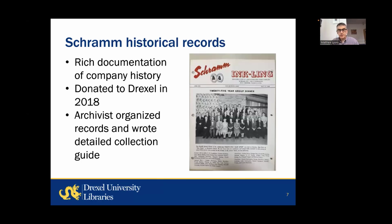In 2017, University Archives was contacted by Richard Schramm, former head of the company, to see if we might be interested in a donation of the company's historical records. From his description and my inspection, it was clear that their records were exceptionally rich in breadth and depth of documentation of business history, industrial history, and the history of technology. There's very strong documentation of equipment design and manufacturing, sales and marketing, company governance, employee relations, company culture, and lots more.